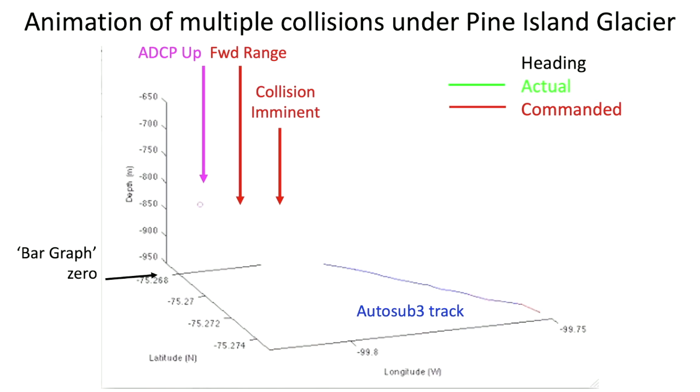It's coming up, it's following the underside of the ice. It's gone right up. We've got a collision imminent, we've got zero forward range, and we've got a big difference between heading and commanded. The vehicle isn't going where it's being told. And we've got all of these ups, forward range, collision imminent, and now it's dived down, it's turned round, and it's coming back. So this collision avoidance, it didn't do well avoiding collisions. And it gave up, and it dived deeper away from the ice.